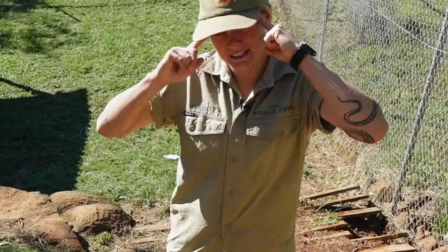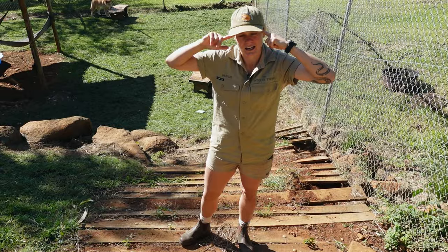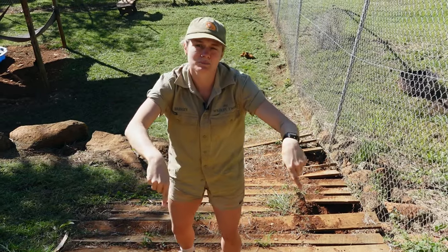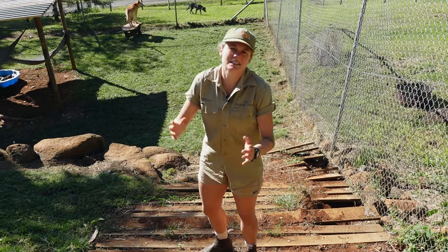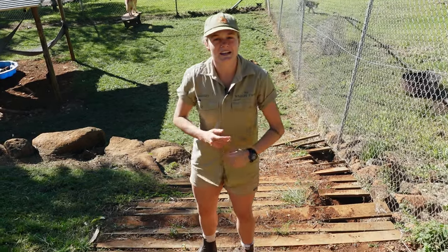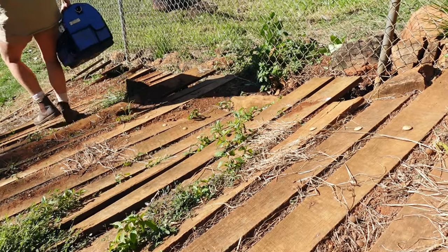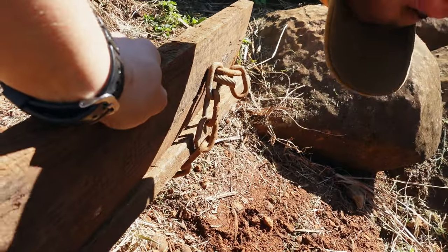So my genius idea is make a boardwalk that they can't dig under. And my vision stayed in my brain and actually didn't get put into the enclosure per se. What I'm trying to say is it doesn't work as well as I thought it would. So we're gonna rip this all up and we're gonna do it better. Every time we fail, we learn something. Let's get stuck in. Do not use drill as hammer.